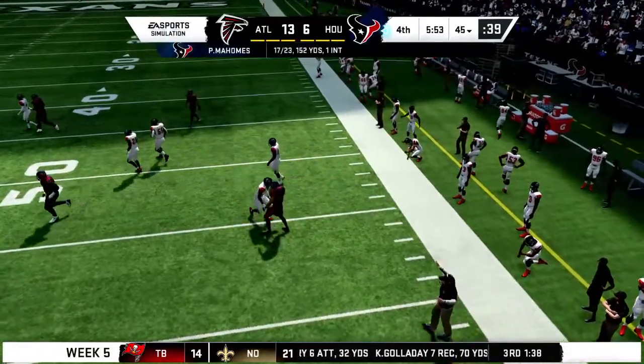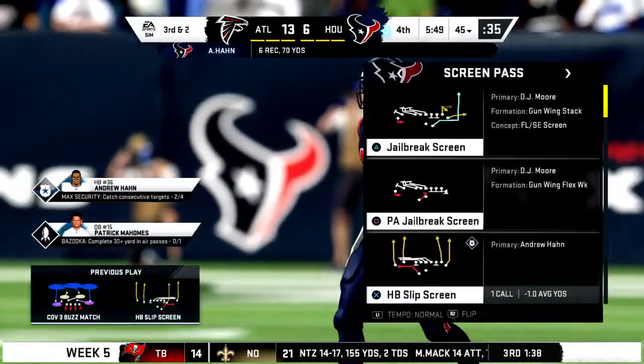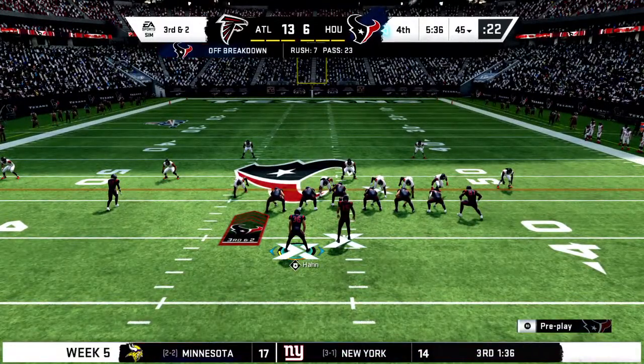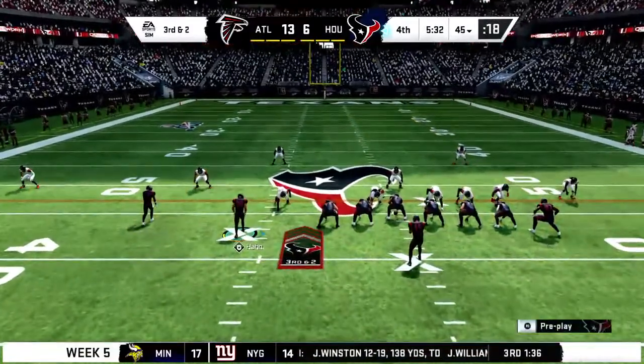Mahomes firing, complete. 7 yards on the play, and that'll make it third down. For a second there, I thought that might break big. Screen pass. Looked like it was coming together. Looked like there was an opening. Still, ended up with a solid game.